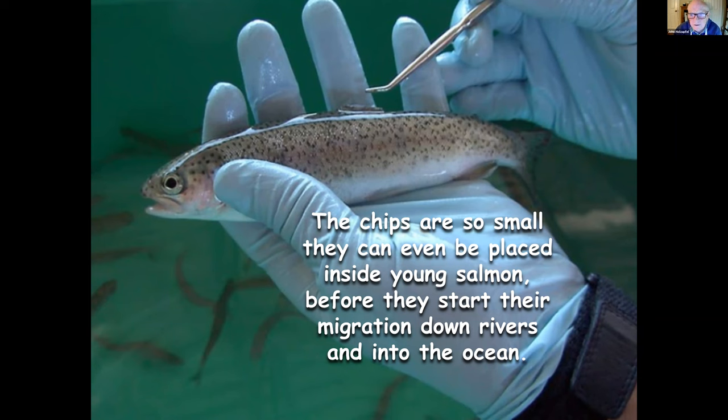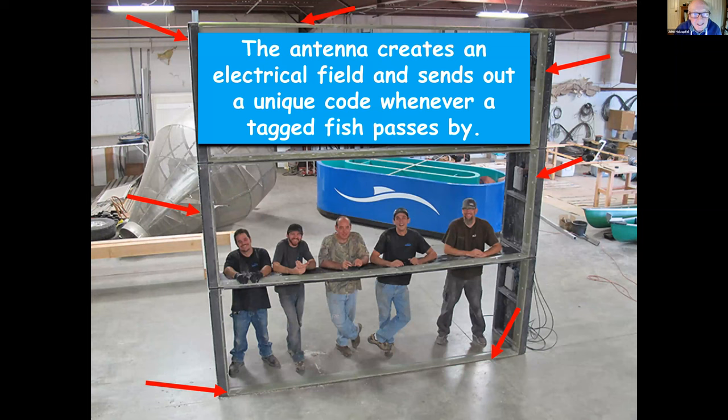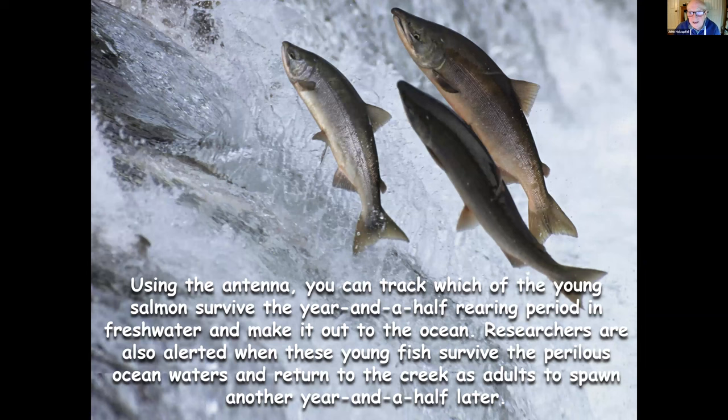And if you look at this, this is an antenna. I put little red arrows around the antenna. And you can imagine that floating on the surface in a creek, in a river. As these fish swim by, it's just like the cars getting their tolls taken. Each fish is counted and it'll find them a year later, 2 years later, if they come back after their cycle. So using the antenna, you can track which of the young salmon survive and which ones make it back.